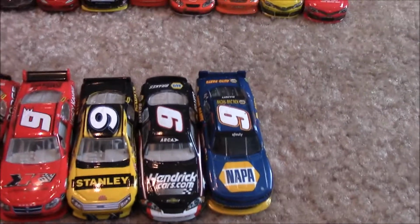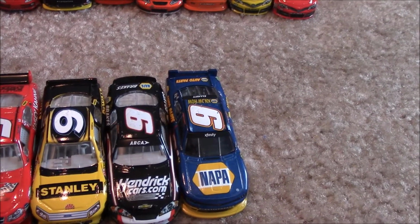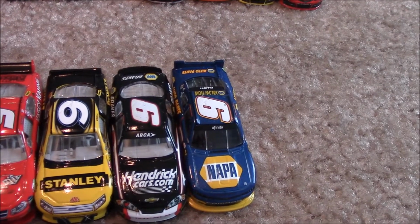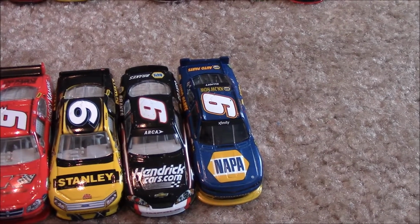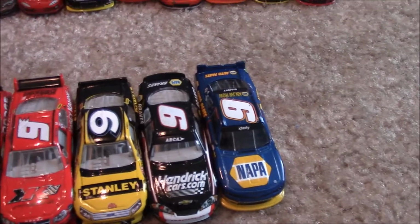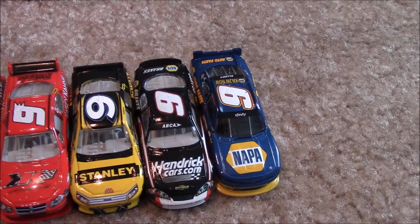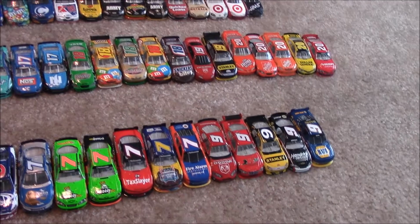And then I have his number 9 2015. It's not his champion car, but it's his regular scheme. And I think he'll be a decent driver. I don't know. He's had kind of a sophomore slump in the Nationwide Series this season, but it seems like all the rookies have been having sophomore slumps this year. And that's it for the first row, so I'm going to quit recording so I don't waste your time.